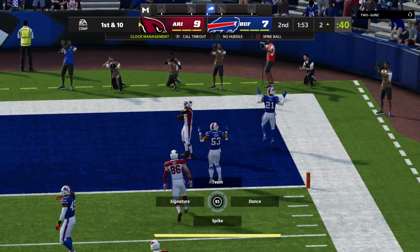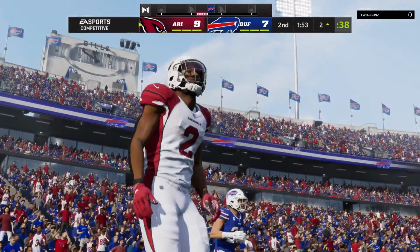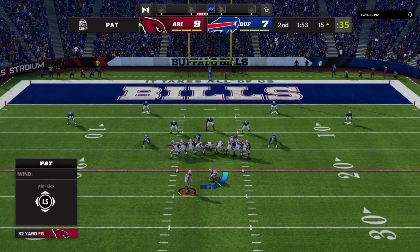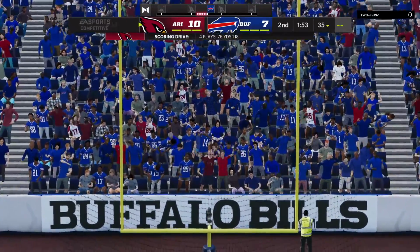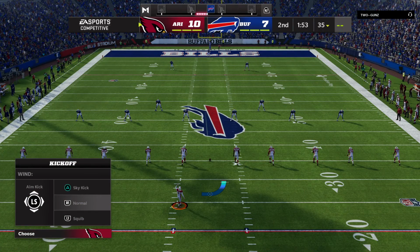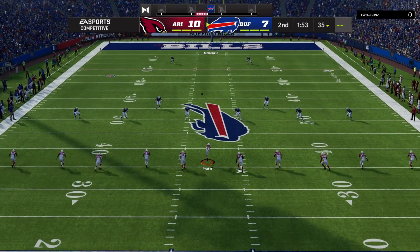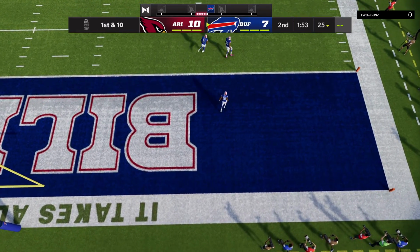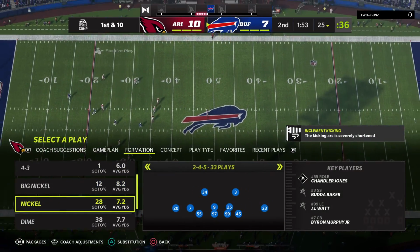And he'll take this one in for the Arizona touchdown. Chase Edmonds, 35 yards. And the Cardinals have retaken the lead. Extra point good by Prater. And the lead is now 10-7. After the touchdown, out is Prater to kick. The Bills take over first and 10 at their own 25-yard line.